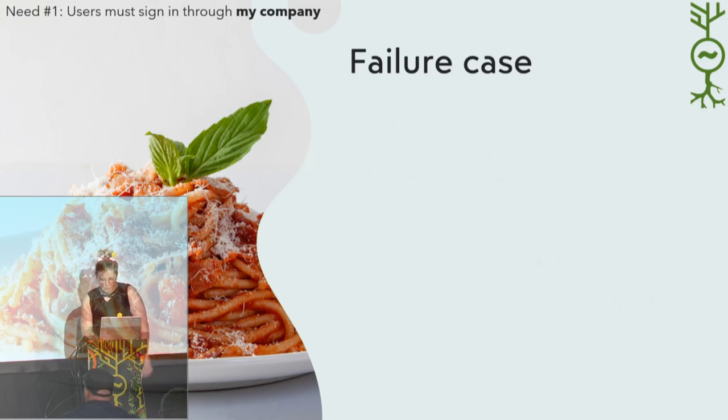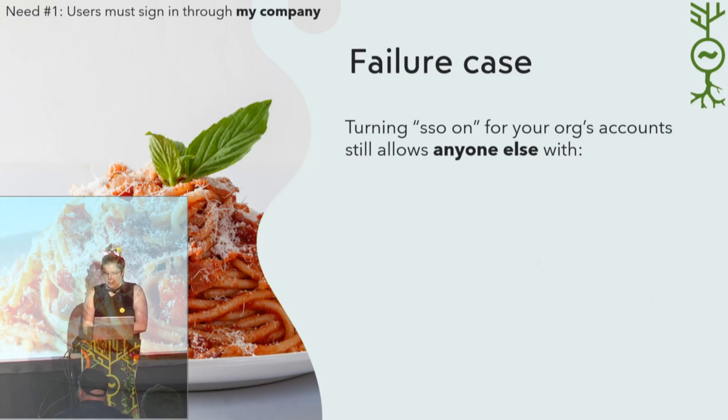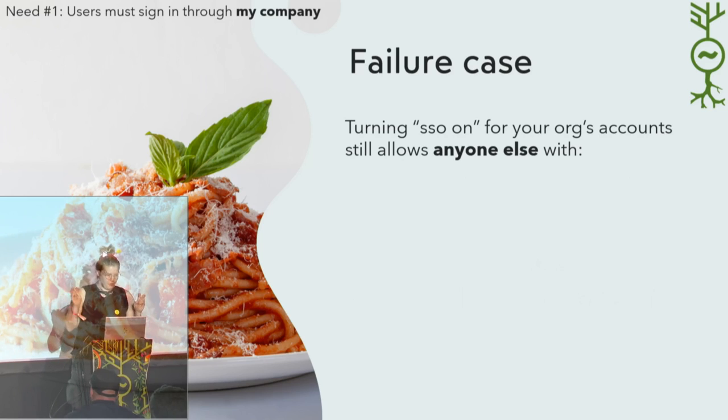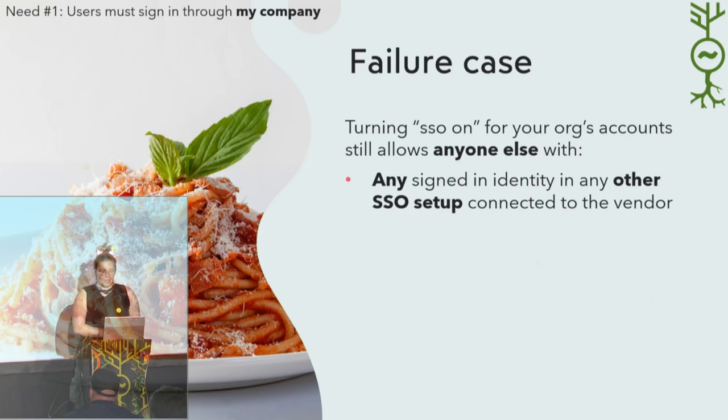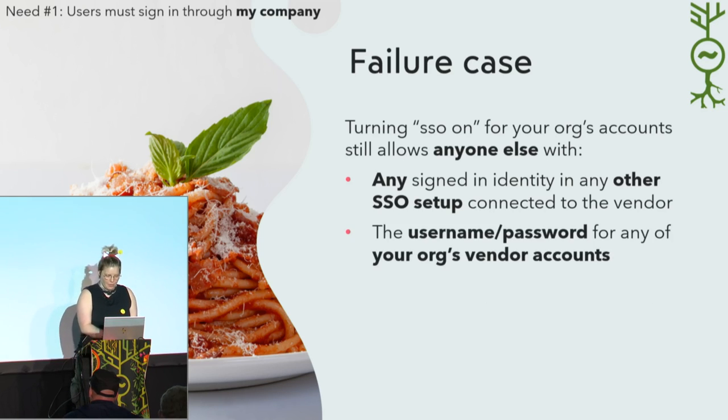So what's the failure case? Let's say you didn't ask these questions, and it turns out that if you just turn SSO on for your organization's accounts, anybody else who has the following things can still get in: any signed-in identity in any other SSO setup connected to the vendor. So you have your competitor, and they have an account A, and that account can sign in to their single sign-on setup, and also can be connected to the vendor. And then, again, Bob used the same password on Cool Dog site, and that password got breached, so this person has the username and password for Bob.